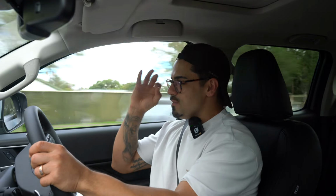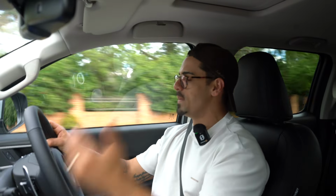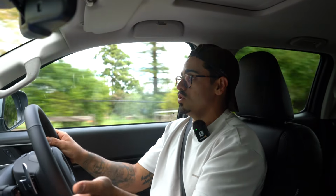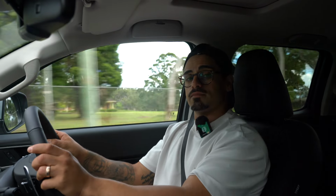It's honestly a fantastic budget ute, and I cannot wait to see what the future holds for them, because they just keep improving as the years go on, and they're getting better and better and better. And it's just showing, it's a great ute. It really is. And that's about it.